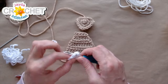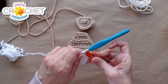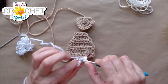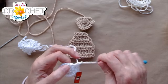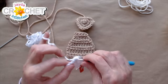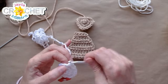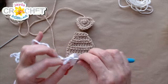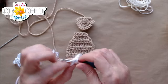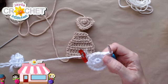I'm going to just go to single crochet only. So two single crochet in the first stitch to start. I'm going to mark that first stitch. Single crochet once in the next stitch, and then two in the next stitch, one in the next, two in the next stitch, one in the next, two in the next stitch, one in the next, two in the next stitch, one in the next.